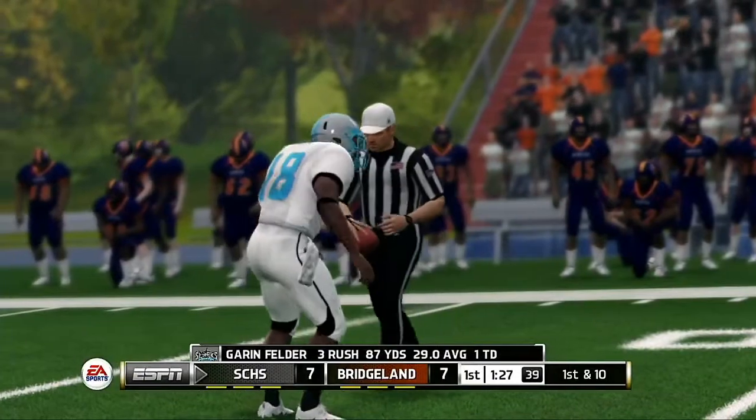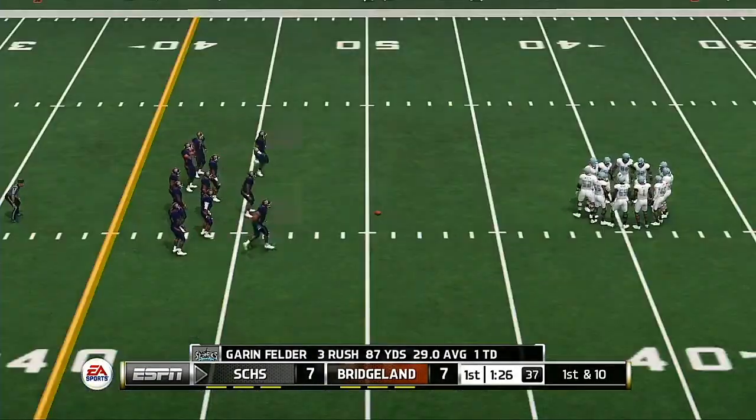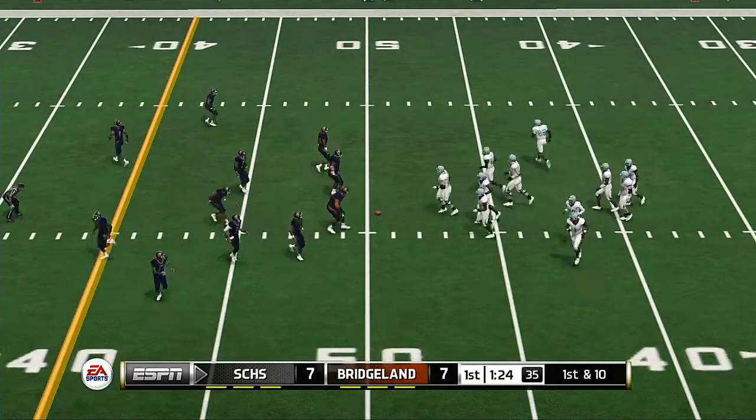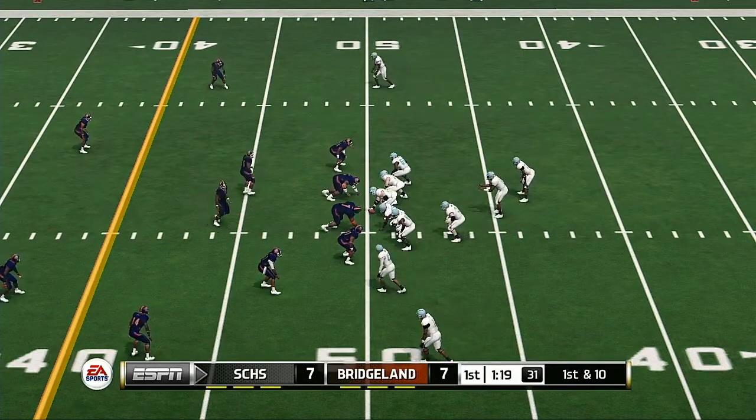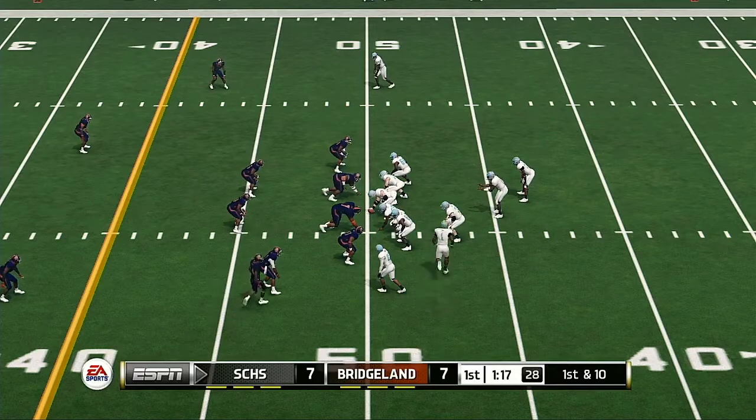They'll bring him down at midfield. So he keeps it, and he gets a big first down. The quarterback made a very good decision here not to pitch. He saw a break in the defense and just hit it for a big gain. First and 10. Ball on the 50-yard line.